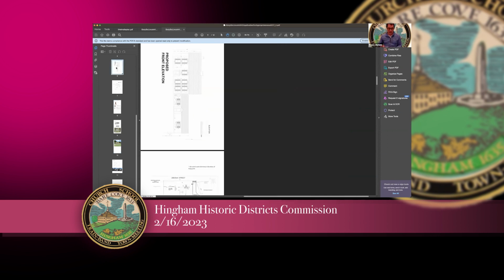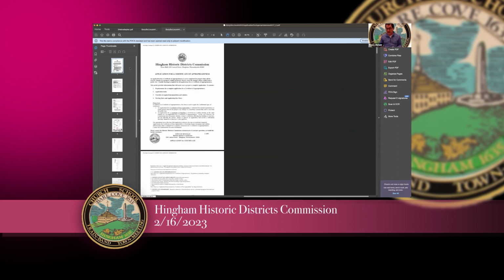I think, are we waiting for the shop drawing on the shutter? Is that where we left it, Andrea? You're on mute. I thought it was that I was going to give the shop drawings to Andrea for you guys to.